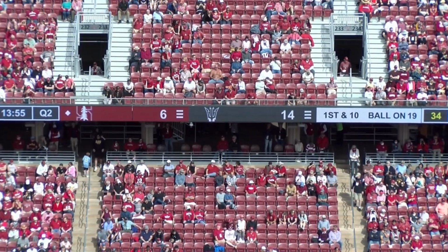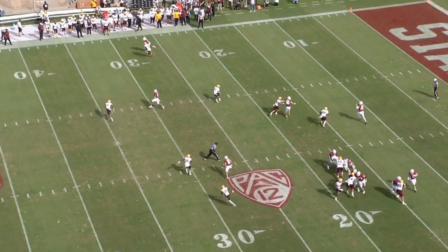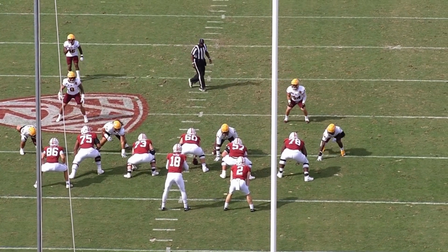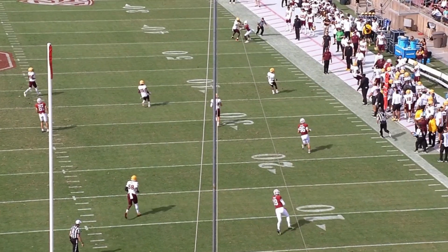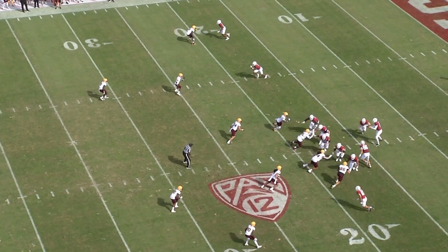Next one. Naked keeper to the right up top. We're going to get a little sneak flat. It's out leveraged, so we're going to throw the slot out or slot corner. And this is a nice throw. You know, I think when I'm watching the film, I don't think Tanner McKee has necessarily a cannon on his arm, but that's not an easy throw. And that thing doesn't hang up in the wind.